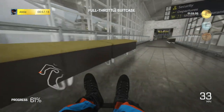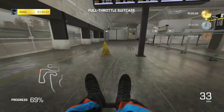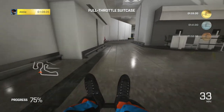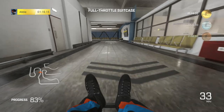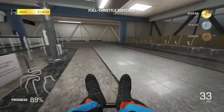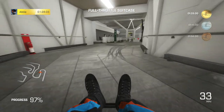How does this work? I'm also surprised. So he installed two drills and some laptop batteries, and that's how it works. Just from the power of the laptop batteries. Just a little bit suspicious. Laptop batteries are not normally that big, but I'm surprised that this thing even moves. So we're almost there. Full throttle suitcase. Okay, we're almost there. Come on, hit that time. Oh yes.